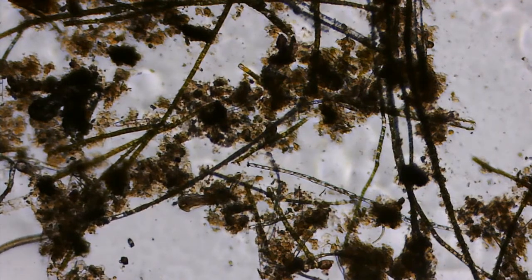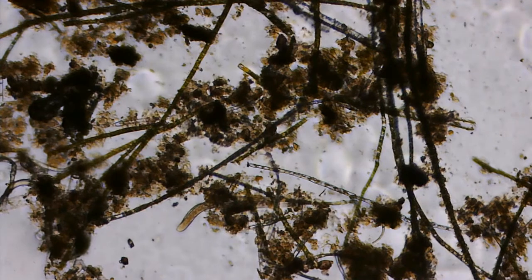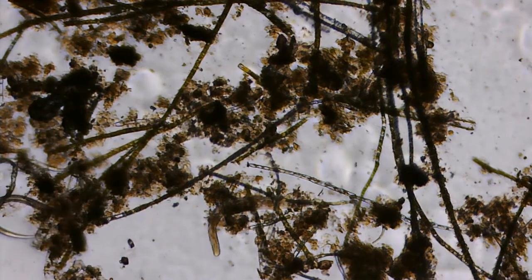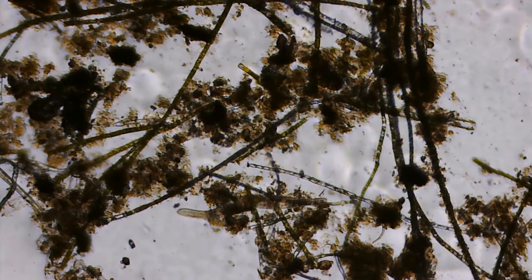And the spirostomum seems to be turning around now. I'm really hoping we're going to get a better view of this because they're really interesting. They are most known for their ability to contract themselves into little blobs. In fact, they can contract themselves quicker than any other organism known to science.